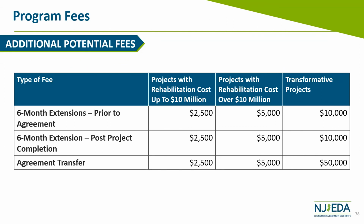And then finally, there's an agreement transfer fee. And this is if for some reason the business entity or the applicant is unable to finish the project, or they don't want to finish the project, they want to sell or transfer the project to another entity. They would have to submit documentation to the EDA and get prior approval to that, but then there's a fee for the review of the application and all the paperwork that we would have to do to be able to transfer and obviously draft or modify the agreement for an entity that would take over.